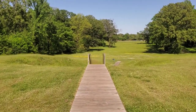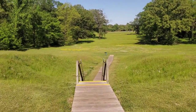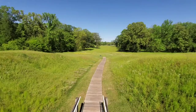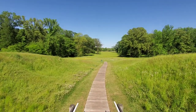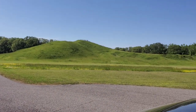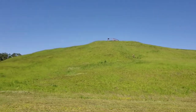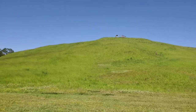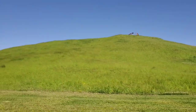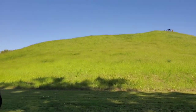Absolutely beautiful. All right, I hope you guys have enjoyed this tour of Mound A. Let's continue and see what this place is all about. All right, and that's Mound A. I hope you guys have enjoyed. There it is, there she blows. Poverty Point, Mound A, the main attraction. Made by Native American Indians. They don't really know what it was used for, but I think it had to be some type of lookout. Hard to say.